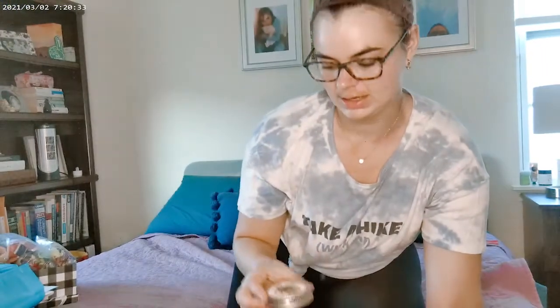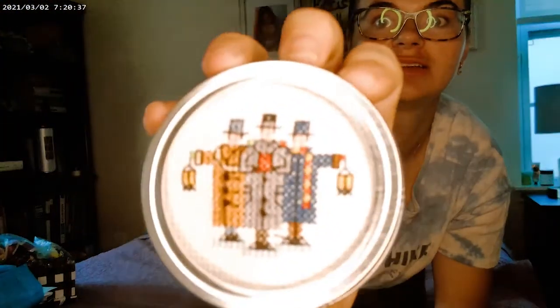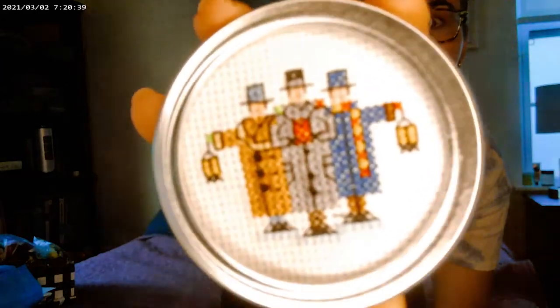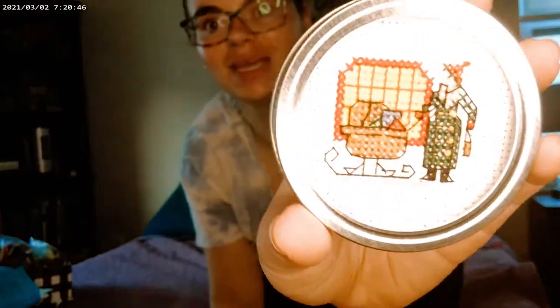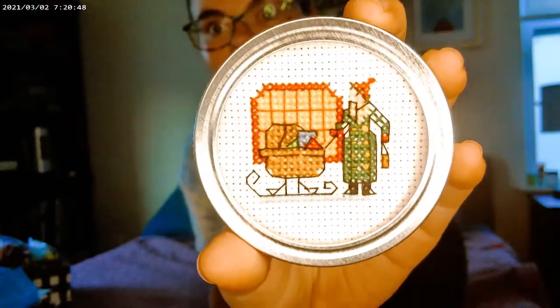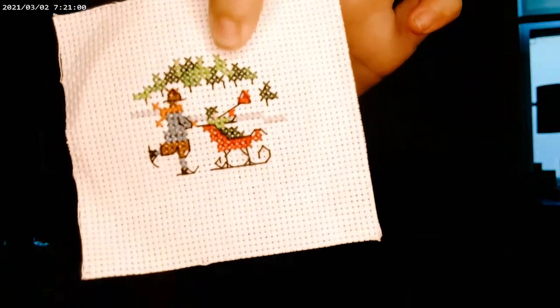And we've got some male carolers. There we go. And then here is the lady and her little baby. Super cute. So, I have one that I didn't cut out. So this one is the ice skaters going around.